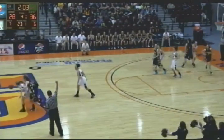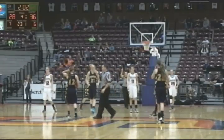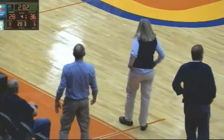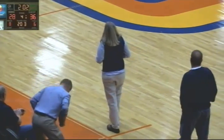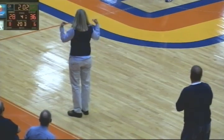36-28. Reber with it. Ball's loose and a foul. They're going to call Sydney on the reach-in. Almost had another breakaway opportunity. Actually, they'll get Devin Sorensen on the foul, her third personal. 2 minutes, 2 seconds to go in the game. Another timeout taken by North Sevier.